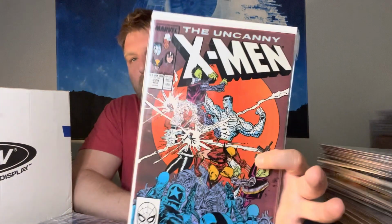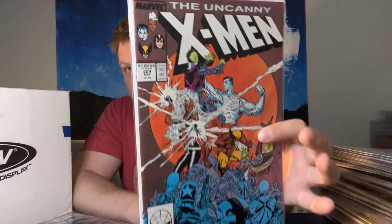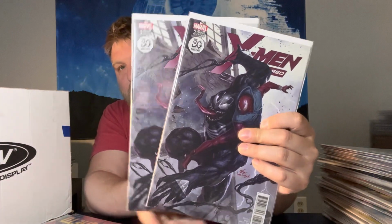Good stuff. Uncanny X-Men 229, first appearance of the Reavers. This one was hot. I think it has cooled down, but still cool. This is a badass cover. X-Men Red #3. This is the In-Hyuk Lee variant. And that is a cool cover. Two copies of that. Beautiful. That's a cool cover, man. I like that. Scarlet Spider and Venom.